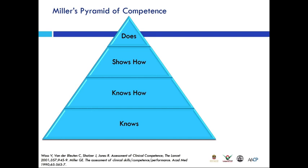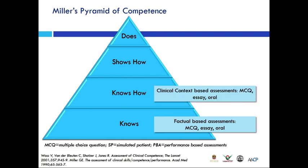So in the knowledge area, we all know that you can do some factual based assessments, maybe multiple choice questions, an essay, or an oral assignment is a great way to assess the knowledge base of a student. Knowing how to do something, you might also continue to use multiple choice questions, essays, oral assessments, but maybe they're clinical context based. So maybe they are a patient assessment or a clinical case where the student has to answer that clinical case.